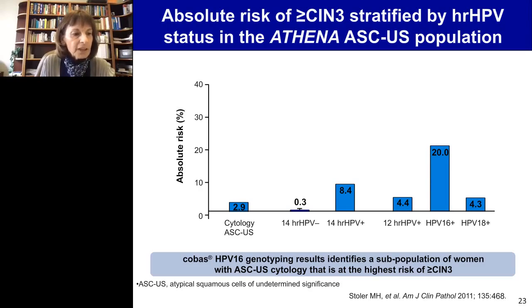Now we can stratify the 8% risk further with Cobas results that indicate that if HPV positivity is due to 12 other genotypes, the risk decreases to half, about 4%. However, in women who are HPV 16 positive, the absolute risk for CIN3+ is highest at 21%, and again an intermediate risk for HPV 18 at about 4%. And so, although the genotyping with ASCUS cytology will not be used to decide which women go to colposcopy, the risk stratification is helpful in guiding post-colposcopy management.